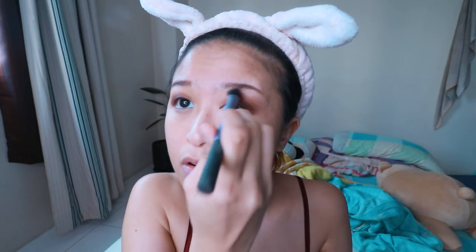Obviously they don't really look even, so I'm gonna try to blend it out as even as I can. Just use my clean brush and I just blend it out to look blurry and shadowy, because after all this is my eyeshadow, right? Oh damn. Is it even? I can never tell if they're even. Just kinda get it done.